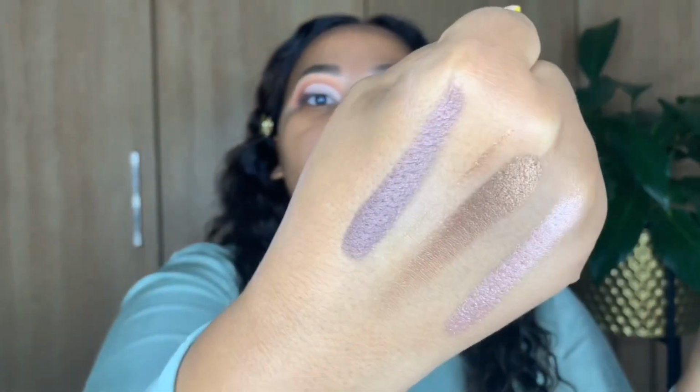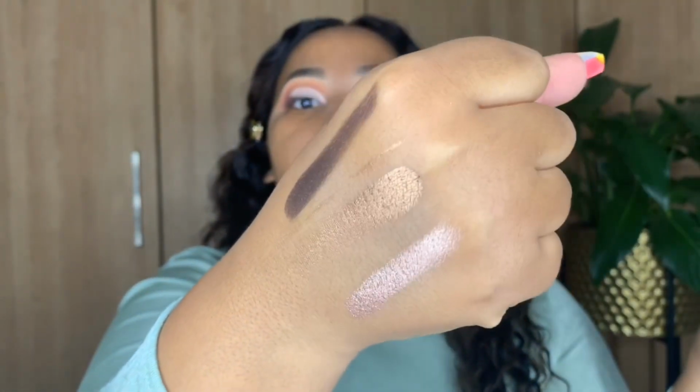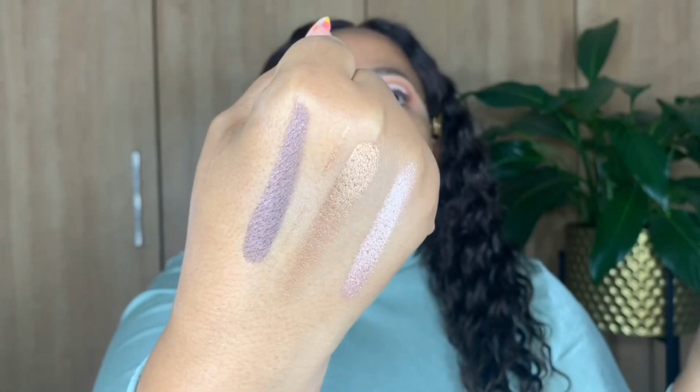These are the only shimmer shades in the palette. The rest of the colors are matte. And this is what they look like. They are gorgeous, guys. Like, these are gorgeous.